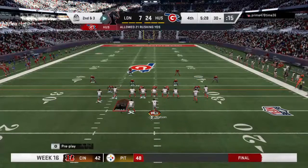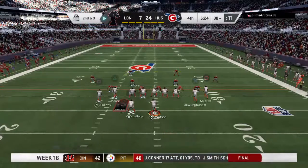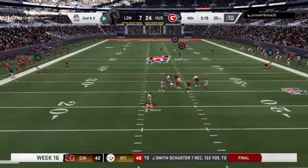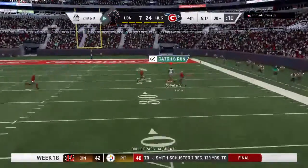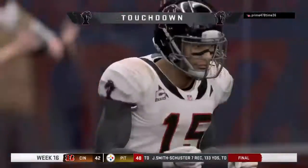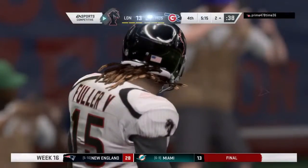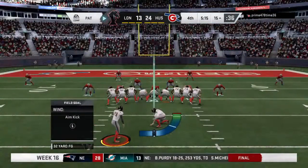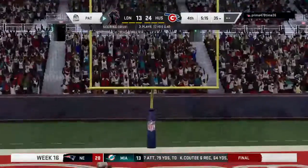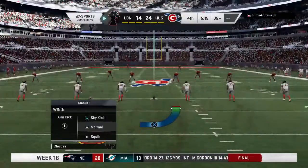He's crashing. At 24. Now a play fake, and it's Watson. He'll rifle this one deep right side. This is caught inside the 15. Touchdown! Will Fuller hitting double digits with his 10th touchdown of the season. And his guys are able to close that gap just a bit. Extra point by Fairbairn, up and good. And the lead down to 10, 24-14.